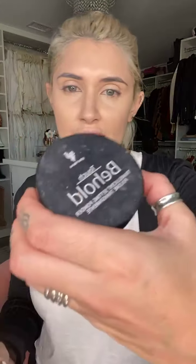Okay, so now that we have our foundation and concealer on, I'm going to use a dry beauty blender and spritz it with my setting spray. And we are going to use our Touch Behold translucent setting powder. And this is going to be like our setter. I'll show you. It takes the moisture out of your skin, basically.